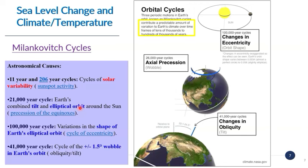The Earth is not at right angles to the sun. Sun's over here. It's tilted. And that tilt oscillates. It precesses like a top. If you throw a top, it spins fast and then it slowly slows down. That's called precession. And then you have 100,000-year cycles of the variations in the shape of the Earth's orbit.